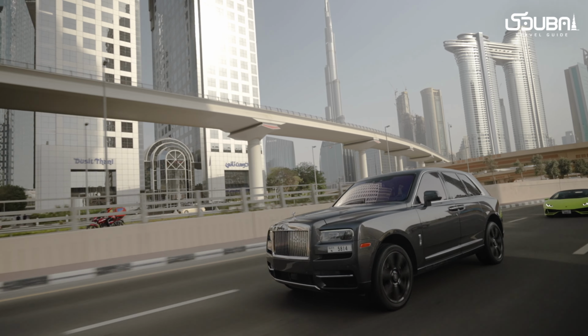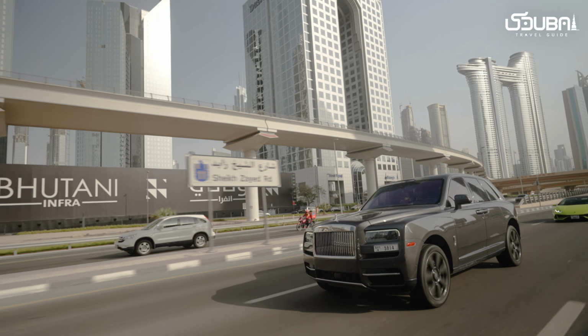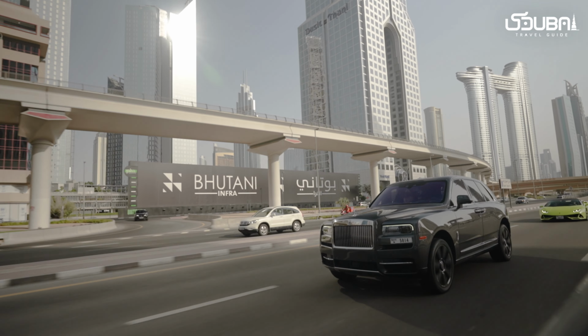As we wrap up our journey through Dubai's most expensive luxury cars, we hope you've enjoyed this glimpse into the world of automotive opulence.